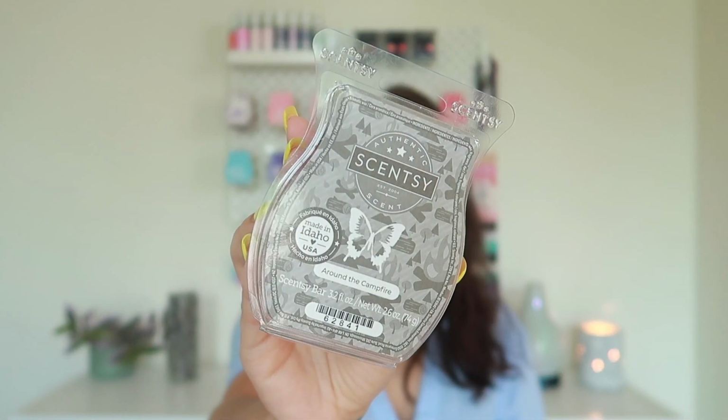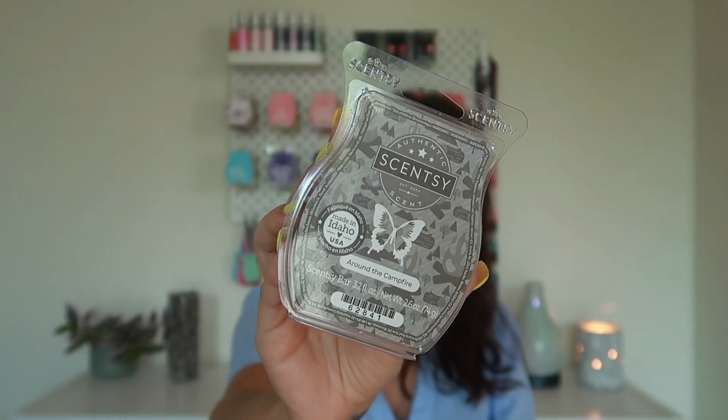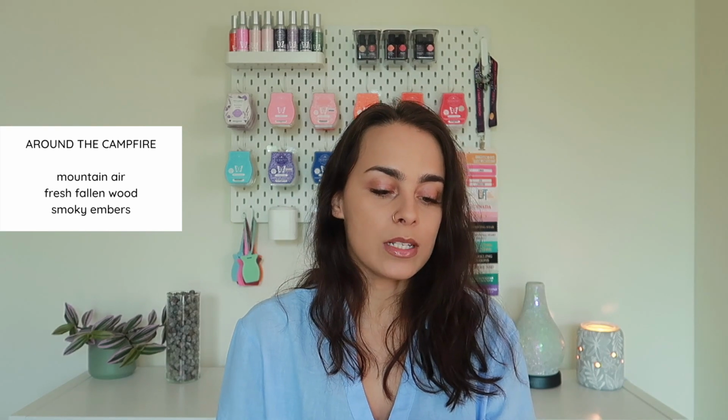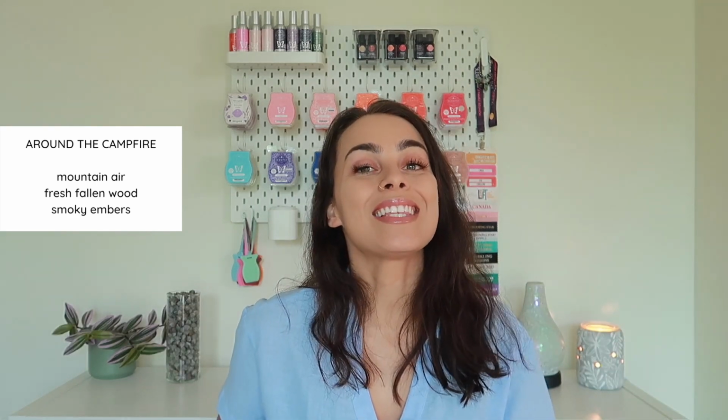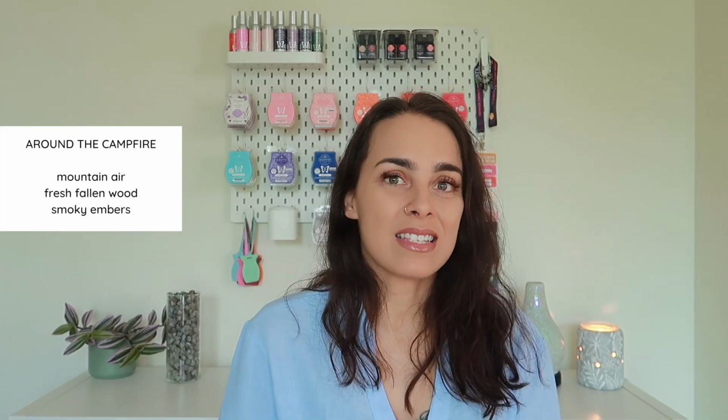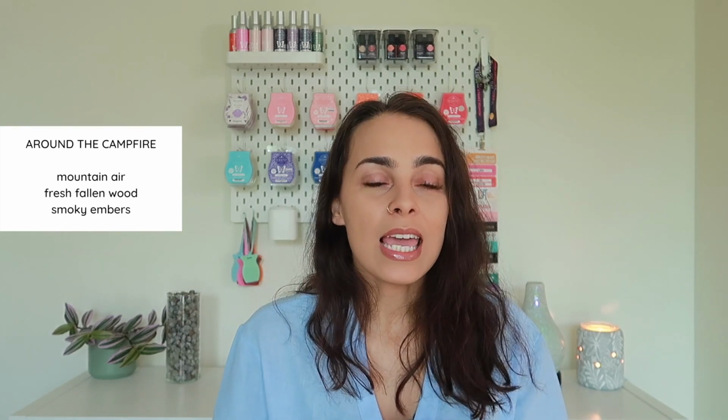Next up, we have the woods category, and the first favorite I have is Around the Campfire, and Scentsy says, make some memories in the mountain air as notes of fresh fallen wood and smoky embers help set the scene. This is one of those, I'm not gonna say it's controversial, but a lot of people don't like the scent whatsoever. It is very, very scent specific. It smells like a campfire. It's literally a woodsy campfire.